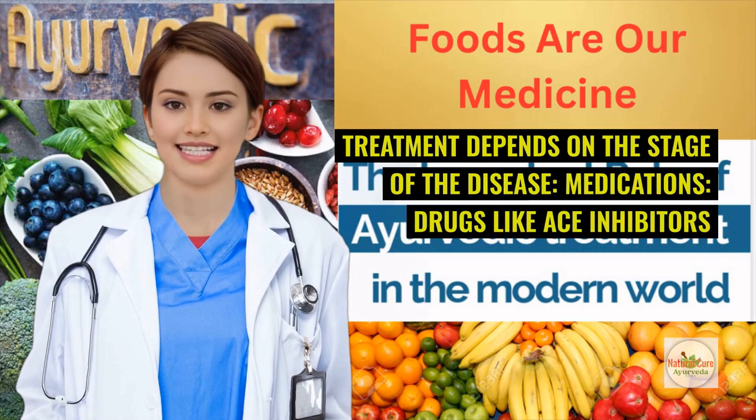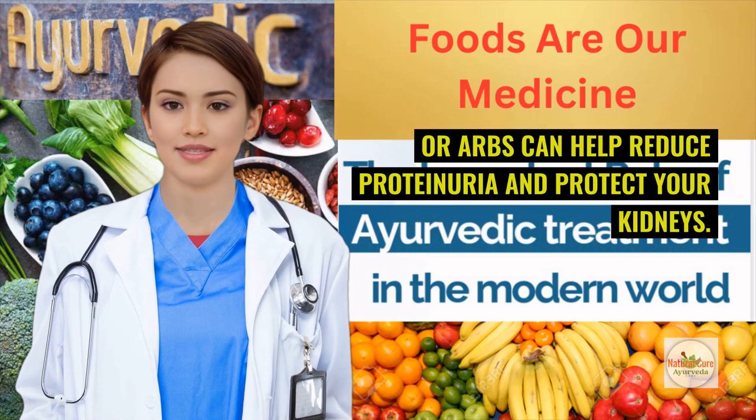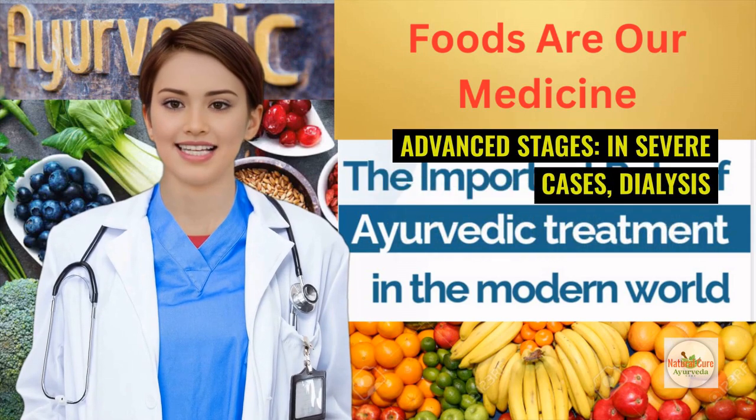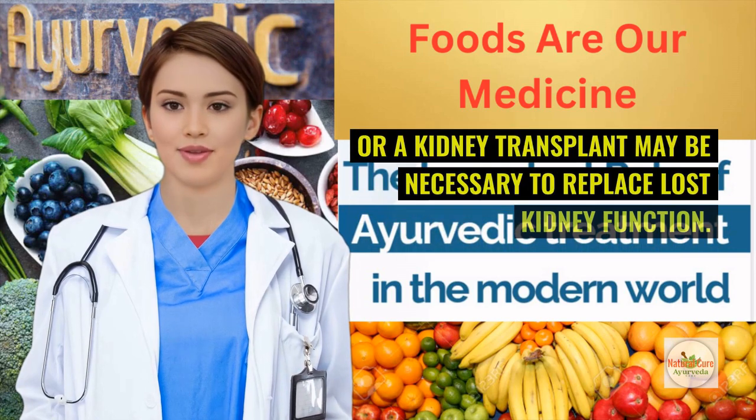Treatment depends on the stage of the disease. Medications: drugs like ACE inhibitors or ARBs can help reduce proteinuria and protect your kidneys. Erythropoiesis stimulating agents may be prescribed for anemia. Advanced stages: in severe cases, dialysis or a kidney transplant may be necessary to replace lost kidney function.